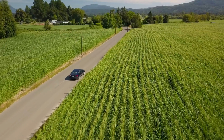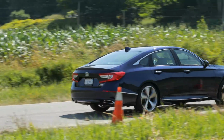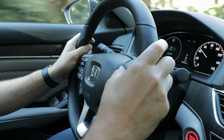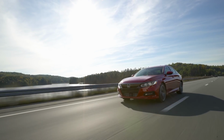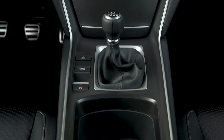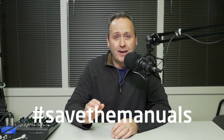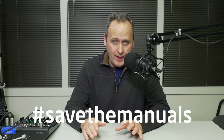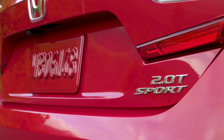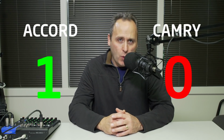Just saying. The Honda Accord's top spec 2-liter turbo is, for all intents and purposes, just as fast as Toyota's V6. It also scores equivalent economy. But best of all, you can get it with a manual transmission. In fact, Honda lets you buy either the 1.5 turbo or the 2-liter turbos with a stick. And as car people, we should all support that. So a Turbo 4 may not sound as burly as a V6, but at the end of the day, it's really just more fun to drive. As for the winner, it's close, but I'm gonna have to go with the Honda Accord.